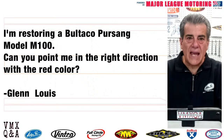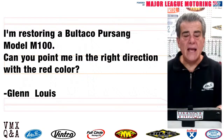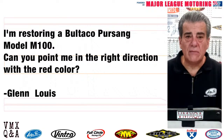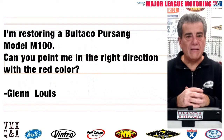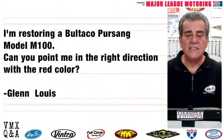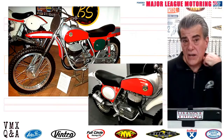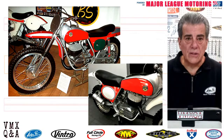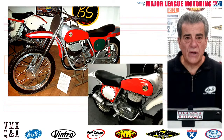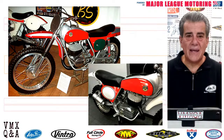Glenn Lewis: "I'm restoring a Taco Persang M100. Can you point me in the right direction when it comes to the red color?" I can. And you're not going to believe this. Well, actually you will. During that same era, when that bike came out, Ford was using the same paint, the same color. It came on a 1968 and a 1969 Ford Mustang. So if you don't have a way to match the color from a previous part, or you don't have any code, you can go down to your auto body supply shop and tell them that you're looking to match the red that came on a 1968 or a 1969 Ford Mustang. And that'll be the same color red that's on your Persang M100.